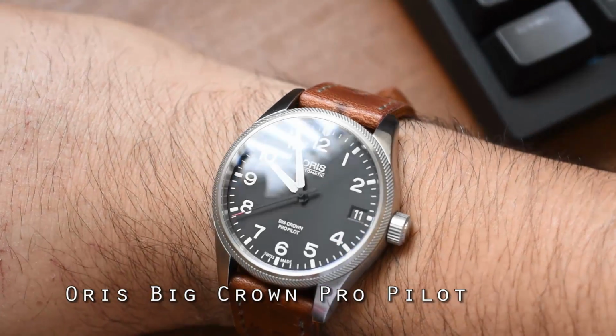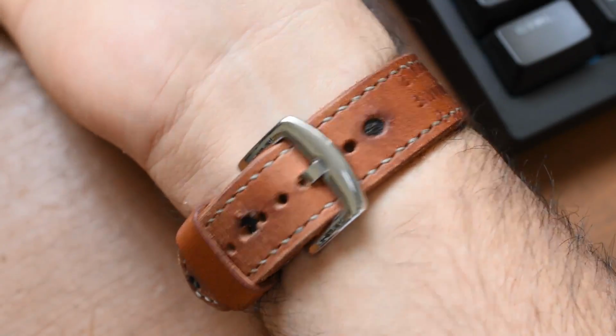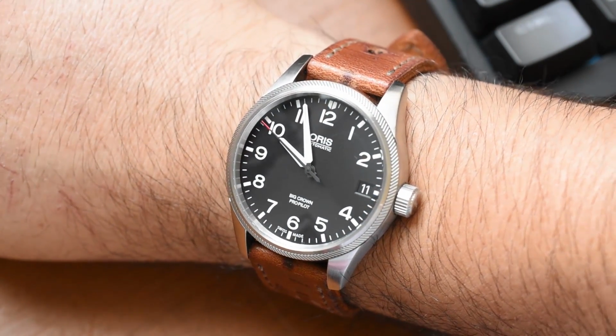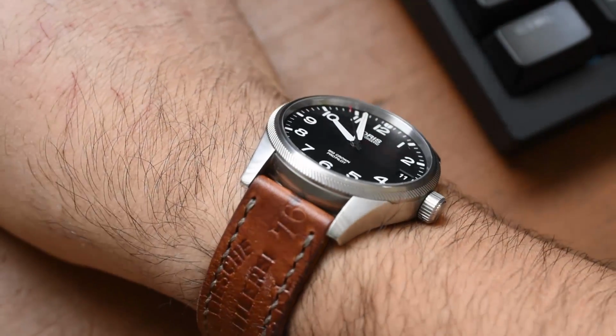Okay, so the first perfect one watch is the Oris Big Crown Pro Pilot, and I've said it a million times. I'm fortunate enough to have gotten that watch when it was below $1,000. I think I got it for like $875 brand new, like 3 or 4 years ago, but now it's jumped up around like $1,300. Still an incredible watch, okay?